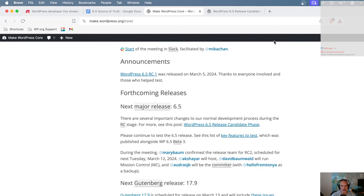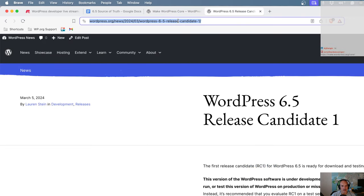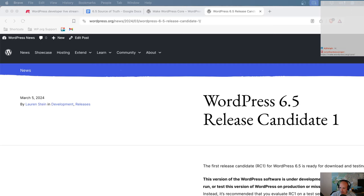So now's a good time to test. And this is the release candidate post. These get posted every time there is a new beta or a new release, with instructions on how to test. And so that's what I'll be doing this week and probably next week.